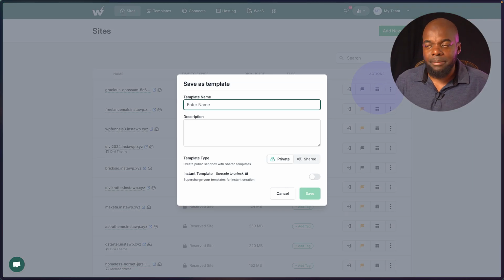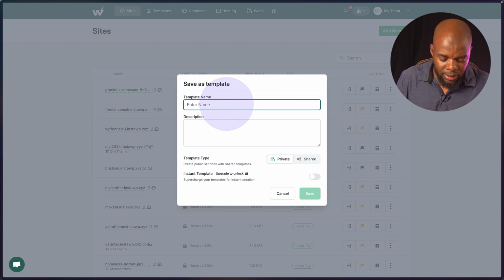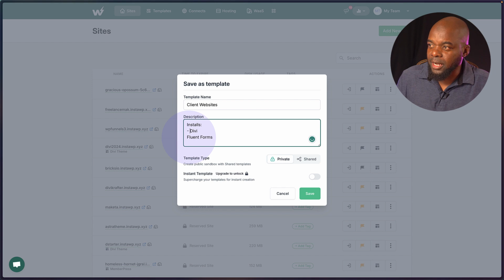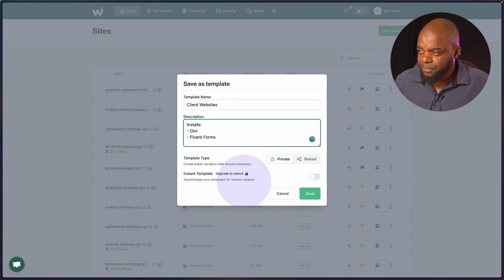When I say save template, I can give this a name. So I can just call this client's websites. And then I can give this a description. So I'm going to say installs Divi. Now you can add whatever information you want here. And then I can also add Fluent CRM or Fluent Forms. These are the plugins that are loaded, and this gives me an idea of what is loading up here.